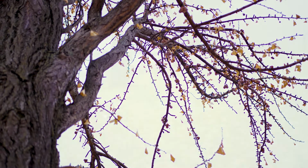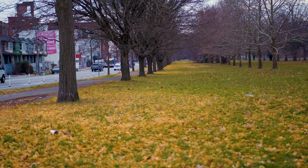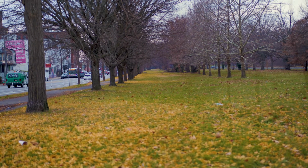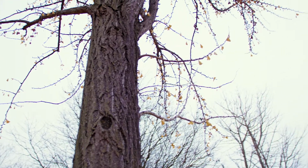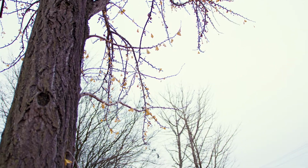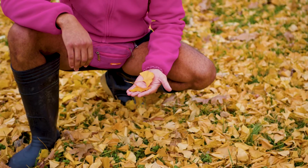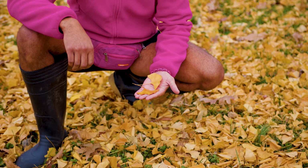So the overwhelming majority of ginkgo trees in the US were planted by humans, more specifically landscapers. So these trees are usually found in parks and along roadways. These are gorgeous straight-growing trees that are normally 20 to 50 meters tall. There are two really distinct features that will help you easily identify them. First, their leaves are a very unique small fan shape that are green in the summer and very uniformly golden yellow in the colder months.